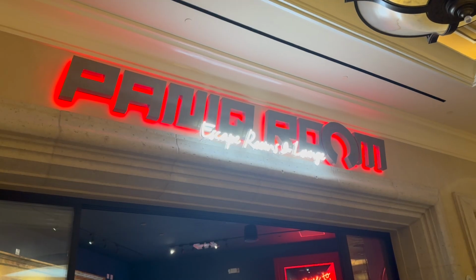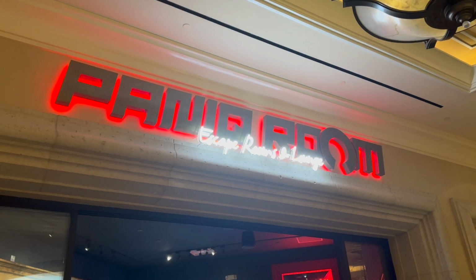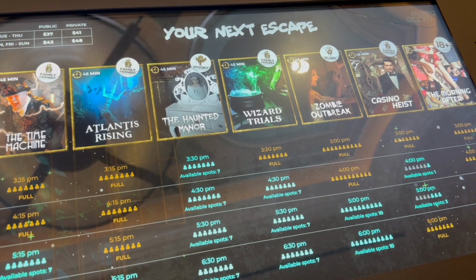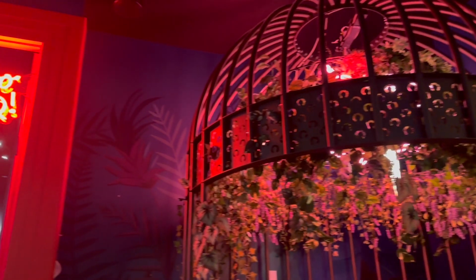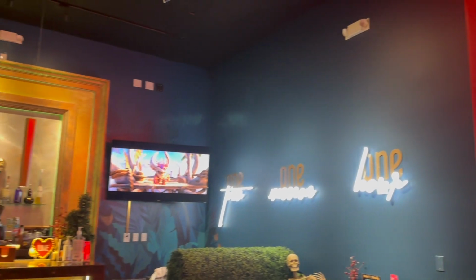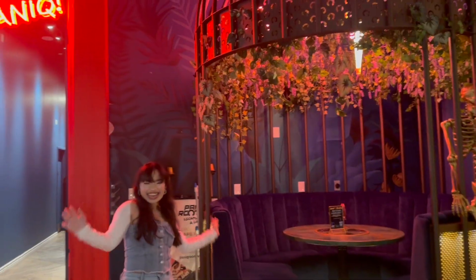Let's go. This is the escape room place. It's called PanIQ Room. If you're ever in Vegas at the Venetian Hotel, it's called PanIQ Room. I think they also have one at Caesar's Palace, but these are all of the escape rooms that you could do. We did the Haunted Manor one, which had a medium difficulty, and we had 8 people in our group. The decor in this place was so beautiful. I loved it. We had a bar and a little waiting area until we went into our game.